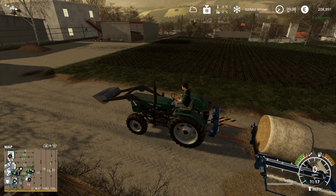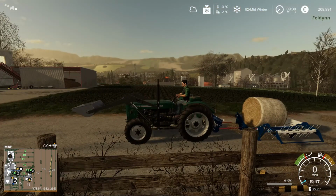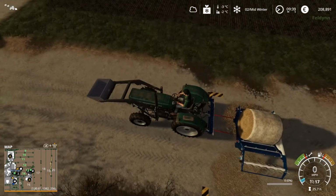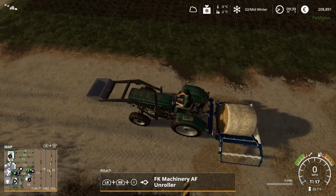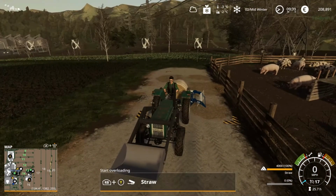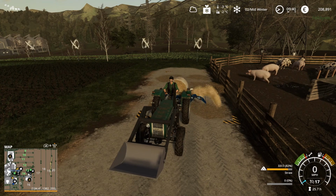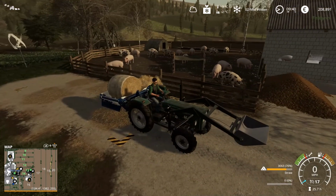It's the right stick for this one, and I keep using the wrong one. If I just do that, lower it, that would probably work. And then we back up to it and reattach, and then we can kick the straw out. Lovely. That will get the pigs nice and happy. They will enjoy all that extra straw.